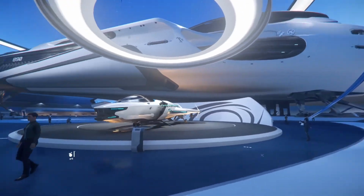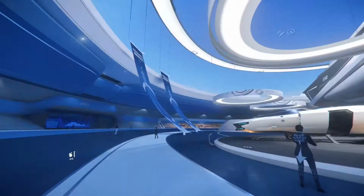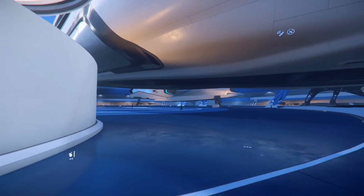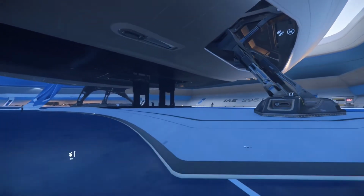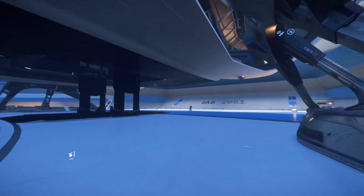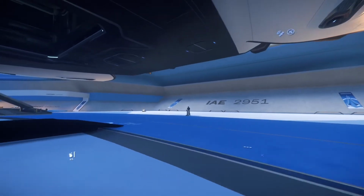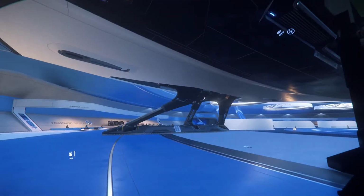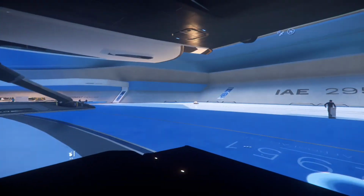Everything else, maybe one of the starter ships, not the 100 series. I wouldn't buy those with cash. I would earn those in game, but maybe a 300. If you're like me and you hate the aesthetics of the Avenger series of ships, then consider a 300. But if you like the aesthetics of the Avenger, then there's no real need to get a 300. I think the Avenger is actually a better value.